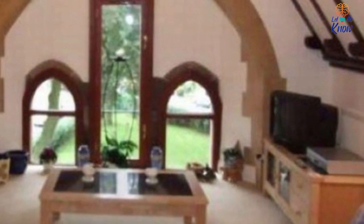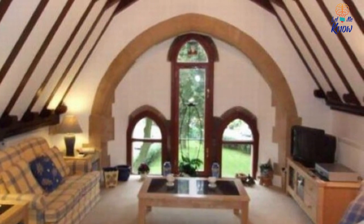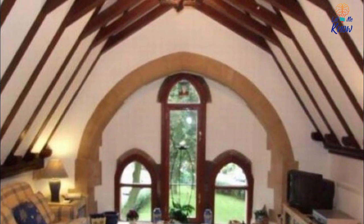This converted church in the north of England definitely wasn't thought through properly. Even installing a floor a meter or so below would have solved the issue, but what's been seen cannot be unseen. The owners must have had a really cocky outlook on life.